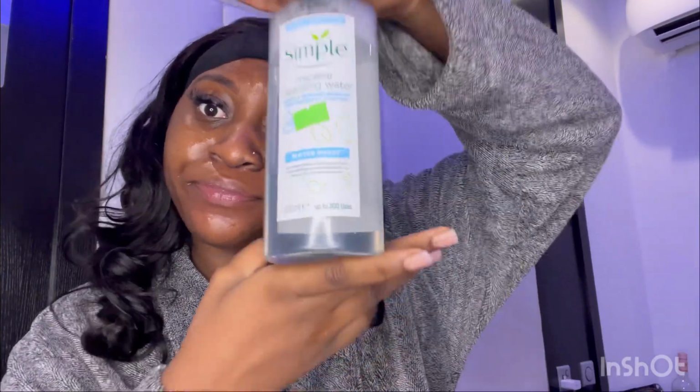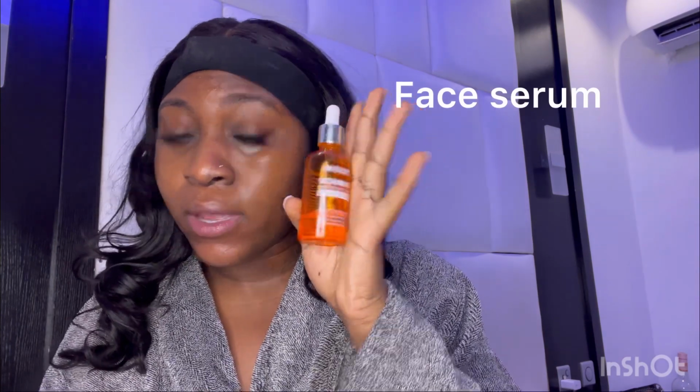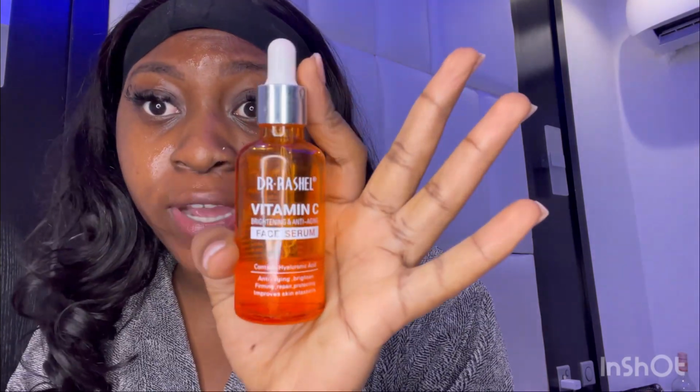Simple micellar cleansing water. So now the next step is our face serum. I use Dr. Rashel Vitamin C face serum. After this gets dried, we're going to be applying our face serum. This is very, very important too, to bring out your face and make it pop. I just want this to get dried.